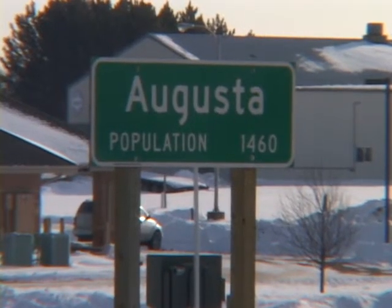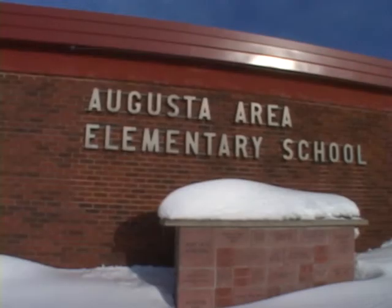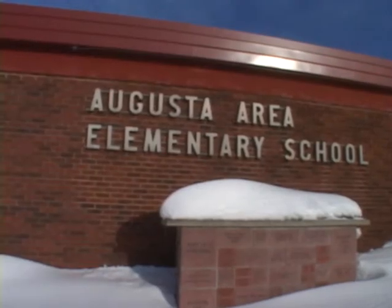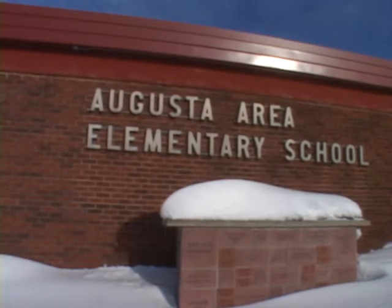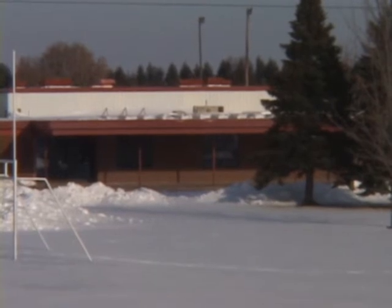Students in the Augusta School District will soon have the opportunity to learn about solar energy firsthand. The school district is putting up solar panels on the elementary school as a way to incorporate alternative energy in their curriculum. We don't think it's going to save us a whole lot of money. If we break even in the long run, we'll be happy with that.